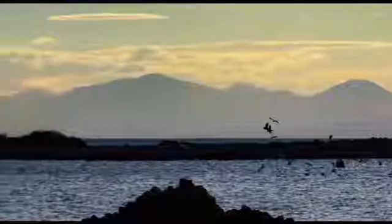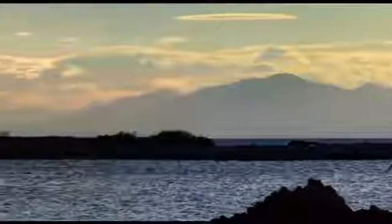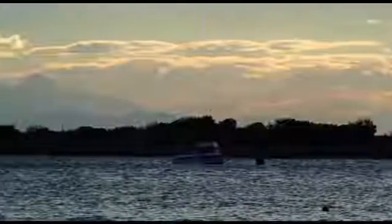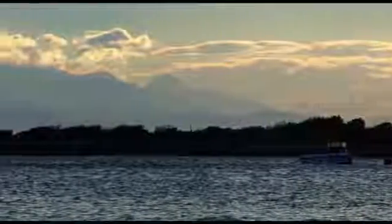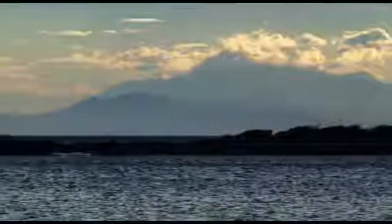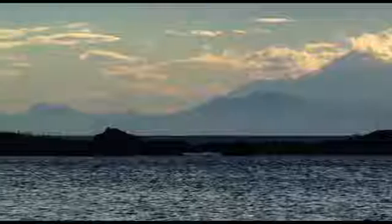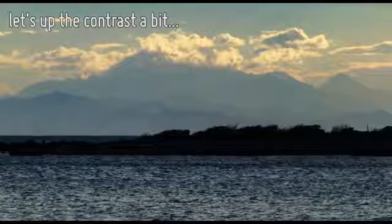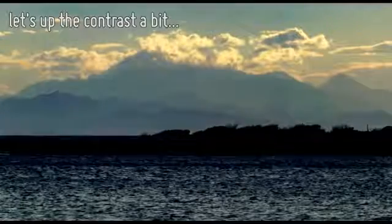The further away the mountains are from the camera, the lighter they are. That's because there's more atmosphere between us and the further mountains, so they get kind of washed out. Pretty obvious, but this photo demonstrates it nicely. I'm going to pick out a few prominent peaks and color code them for convenience.